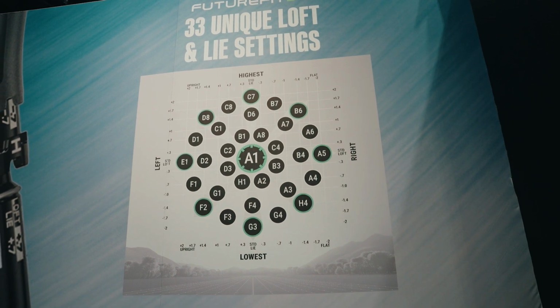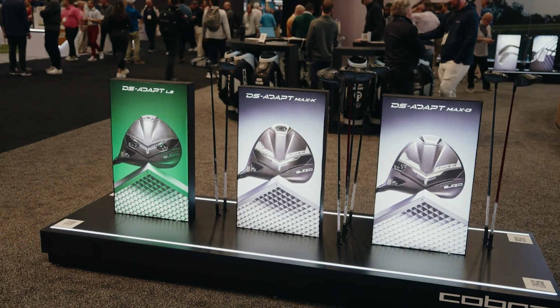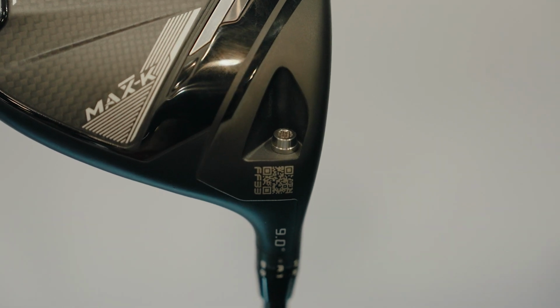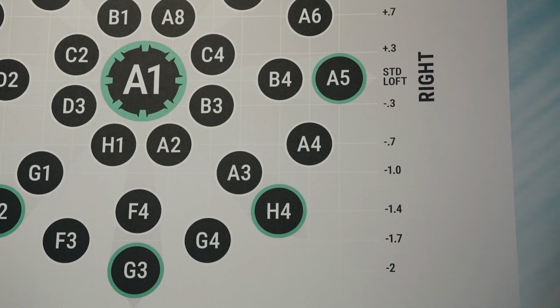So Future Fit 33 is a new hosel adapter, which features 33 unique loft and lie settings. As a fitter and consumer, when you hear 33 for the first time, you're probably, whoa, that's a lot. It's been our job, it's been fun to teach people, it's really not that hard. So with 33 settings, now we can adjust loft and lie upwards and downwards at 2 degrees, lie angle by 2 degrees flat, 2 degrees upright, independent from each other, and everything in between.